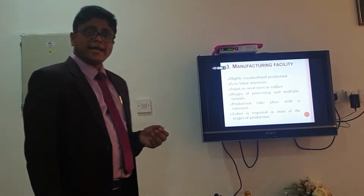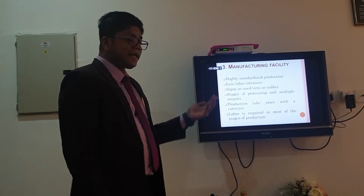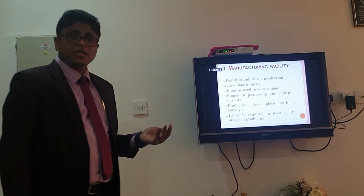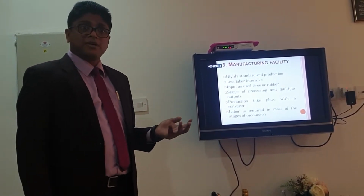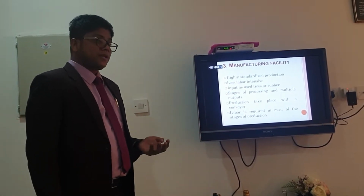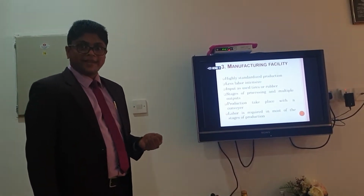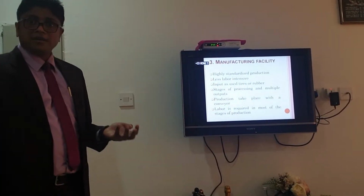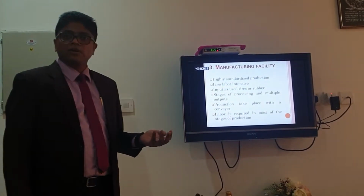So let me give you a brief on how this recycling is taking place in this company. They have a highly standardized production. They have imported a customized machine from Sweden, where the world's most famous tire recycling takes place. So this Eldan company is using a highly standardized recycling production, and it is a less labor-intensive operation.